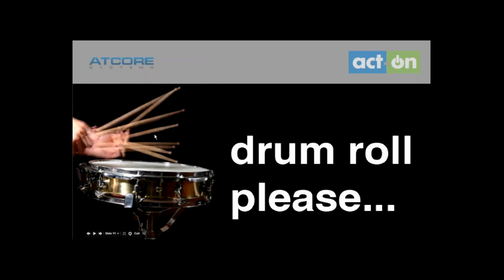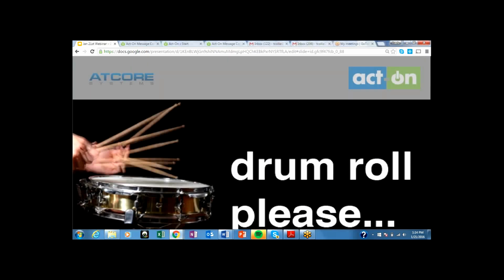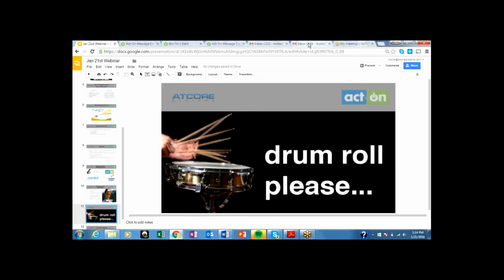So drum roll, please. We're about to go into Acton. It is a marketing automation tool, and we're going to do a quick example on how to set up an email. I'm going to show you an email that is going to the primary inbox, and then an email that is going to the promotions folder, and then how to change it up, and why it will or won't go into the promotions folder. All right.